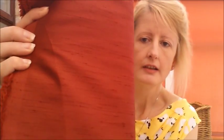Okay, so next week I've got a few little fabrics here that I just want to share with you. So this fabric here, can you see that okay?